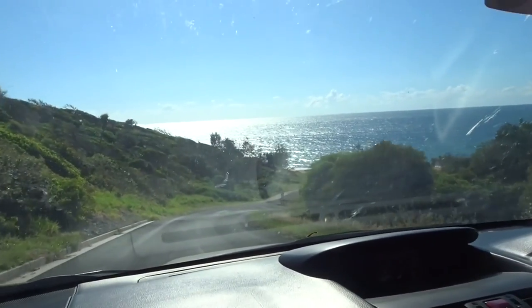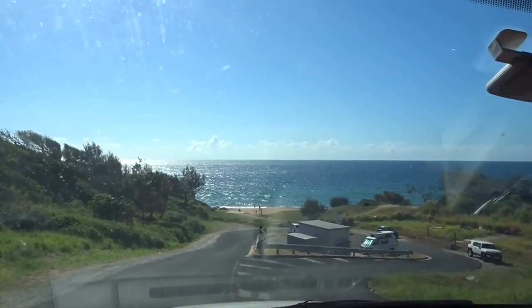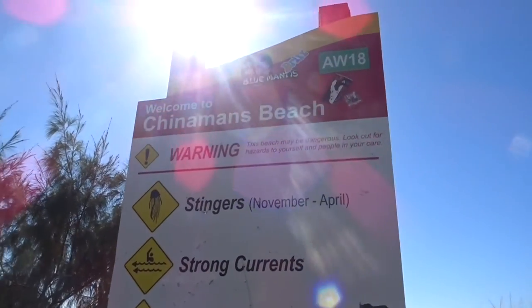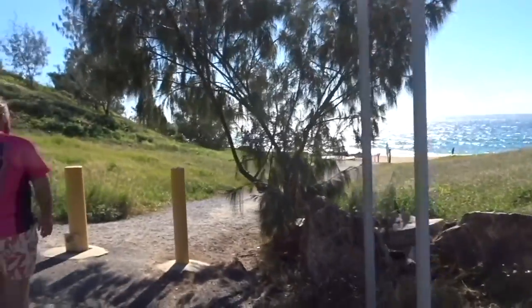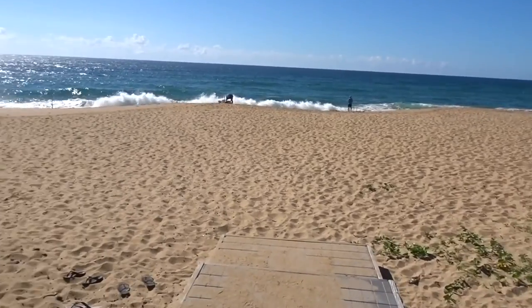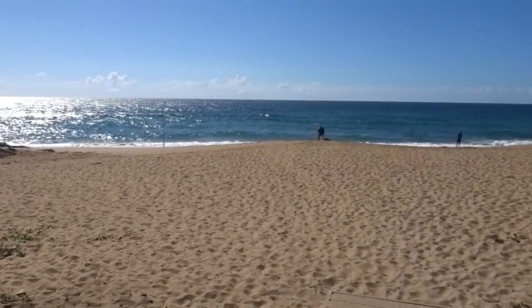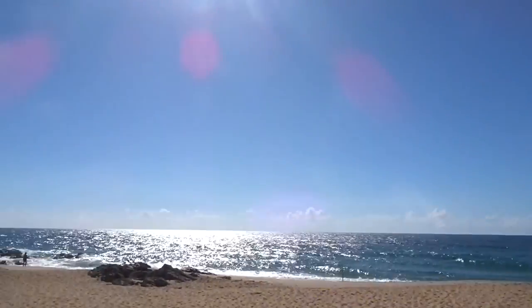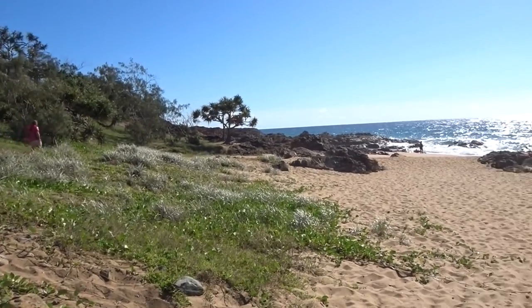Alright, so we're driving right into Chinaman's Beach. Look at this. Stunning. Let's get out and look. Welcome to Chinaman's Beach. Hi, puppy. Beautiful. Great day too. Breeze isn't too cold. Sun isn't too hot at the moment. It's lovely. I mean, that sun's gonna get pretty mean in a couple of hours though.